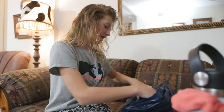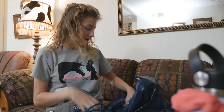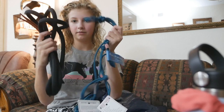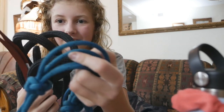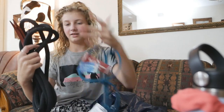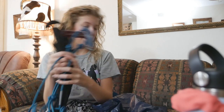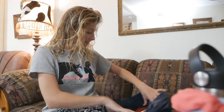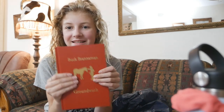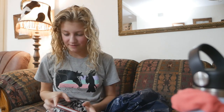But we got those, and then in a store called Custom Cowboy, in the Custom Cowboy Shop, I got this lead line and halter. The halters that I love, and the lead lines that I love. We never see these around, so I had to get it. And then it's the Buck Brannaman Groundwork Book, and I've been dying to get one of these. So I'm so excited I got one, finally. I haven't even opened it.